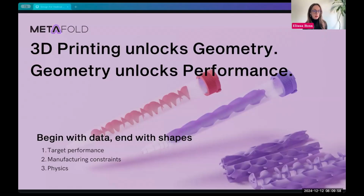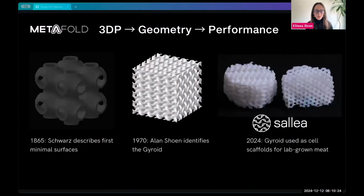So maybe more concretely, the kind of question you'd be asking here is, I'm starting with some data. I have a target performance, I have manufacturing constraints, and I have some physics. And I want to know what shape will be the answer to that question. What shape will meet those targets and satisfy those constraints and be okay with that physics? So I'm going to show a couple examples from our customers.